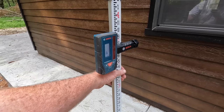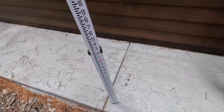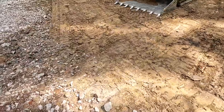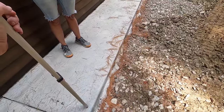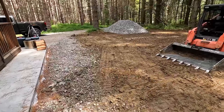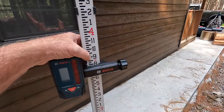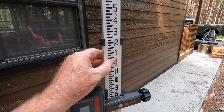All right, I got my laser here. We're right at 3 feet 8. This is going to be the elevation of the concrete pad that's out here. But we want about 4.5 inches of concrete, and we want about 2 inches of stone, actually smaller stone than what I have. So let's say we go 4 inches for concrete. That'll be 1, 2, 3, 4. That puts us right at 4 feet.